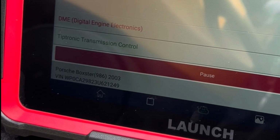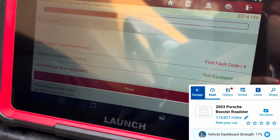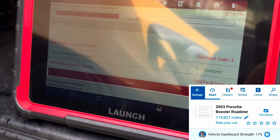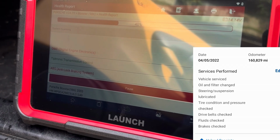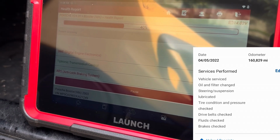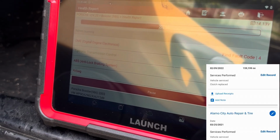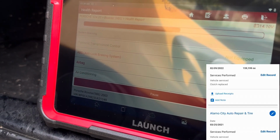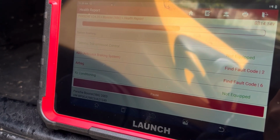The seller did list it as a 2004, but we can see here it's 2003. Carfax seems to think that this car may have 174,000 miles. The instrument cluster was out, so I wasn't able to see. But I was able to see some recent services, like at 160,000 miles, the clutch was replaced and the oil was replaced. Although it surprises me that they didn't mention anything about the IMS bearing, like when you take the clutch out, you could probably have done that at that point.